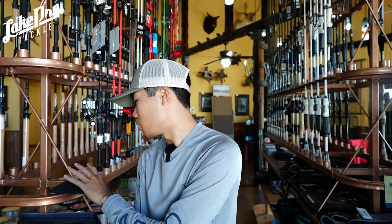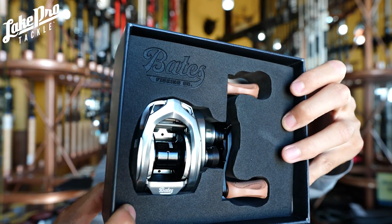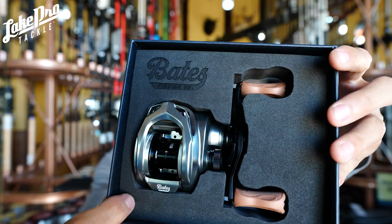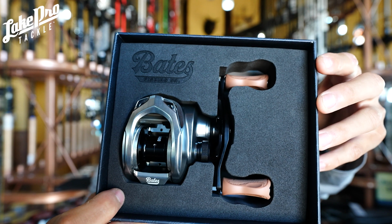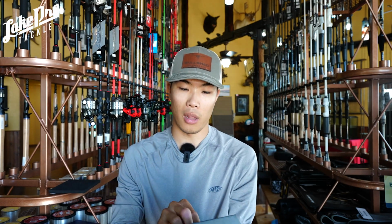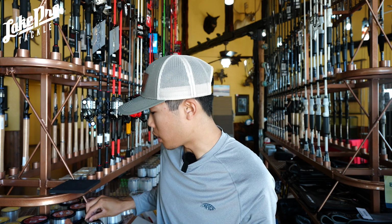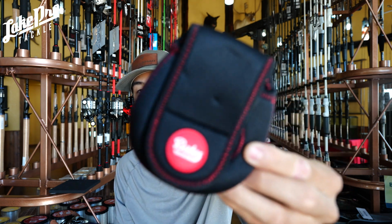So let's go ahead and take the top layer of foam off, and boom, right here, your first look at the Baits Hundo. One Hundo. It's a 100 size reel, guys, holds 100 yards of 14-pound line, and is super amazing. So let me pop the reel out of here, set that aside real quick, because at the bottom of the box, you also get a little neoprene cover for your reel.